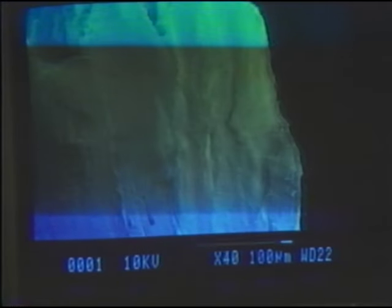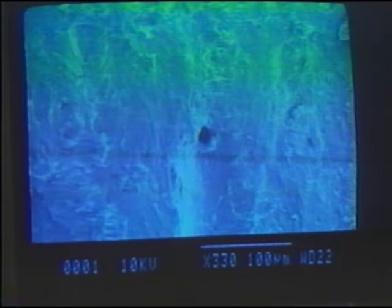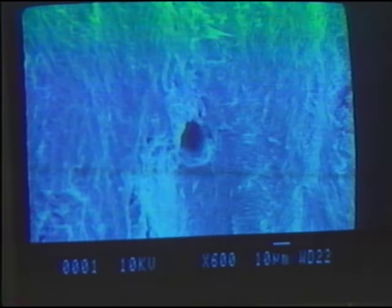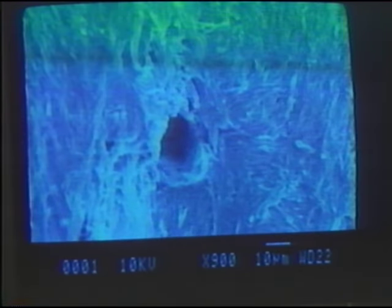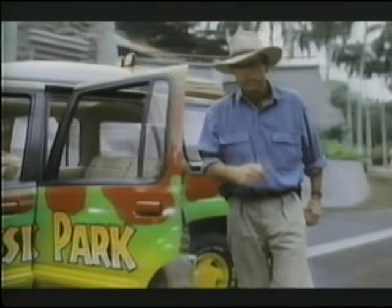On the scanning electron microscope, you can see the hole through which the blood vessel traveled. This feathery surface is where the protein is still embedded in this bone. And where we find protein, we find DNA. But dinosaurs are a long way out there in the vertebrate fossil record. I think we've got a lot of work between the 13,000-year-old mastodon and the 100-million-year-old dinosaur.